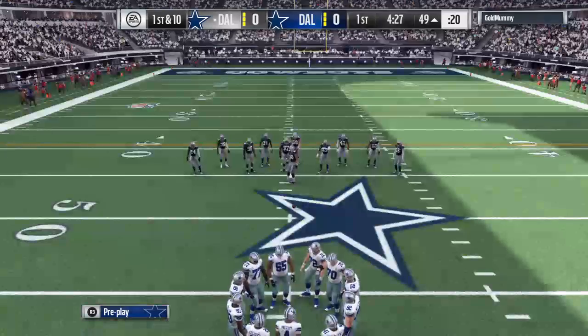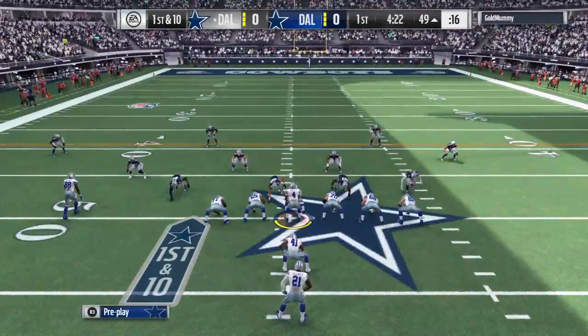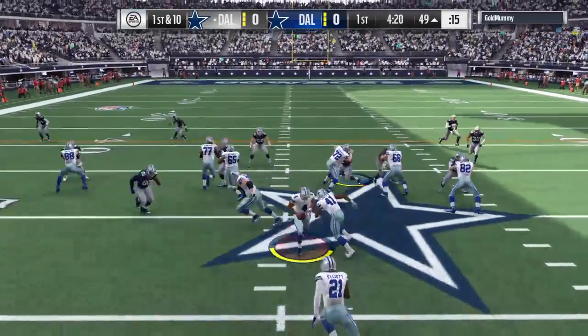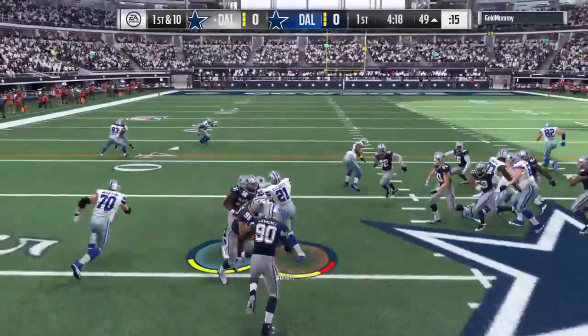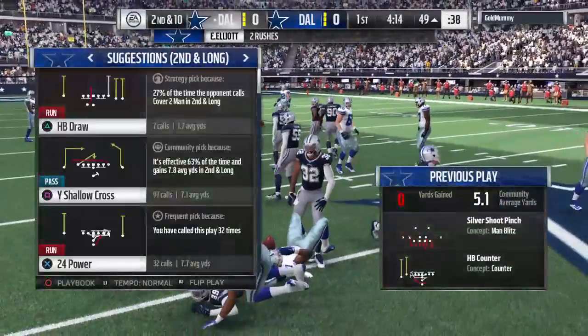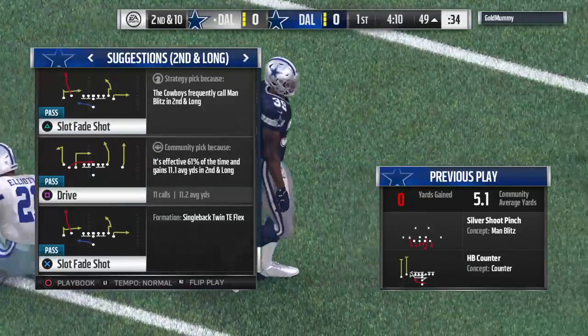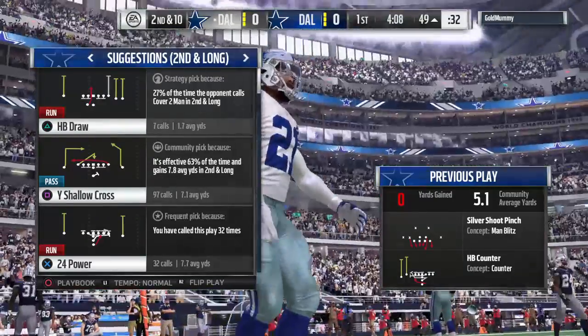So the offense has it 1st and 10. Let's go. On the counter, Elliott. And he's stopped immediately there. No gain on the play. It'll be 2nd down. Well, usually you don't think of the cornerback coming in for a no-gain play, but that's what we had there. Nice tackle.